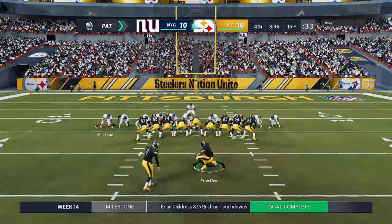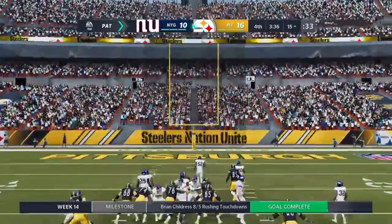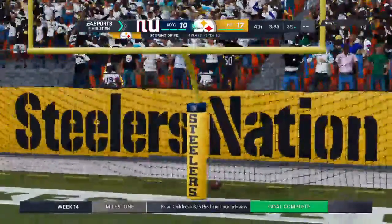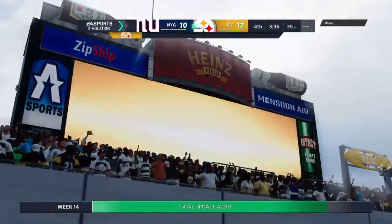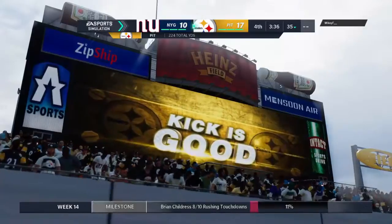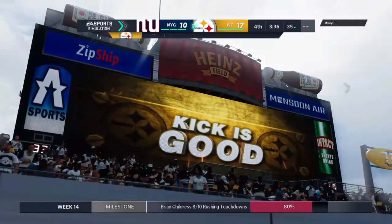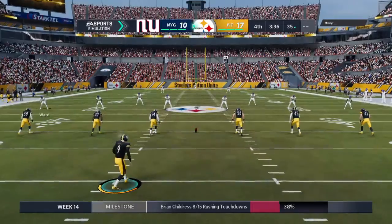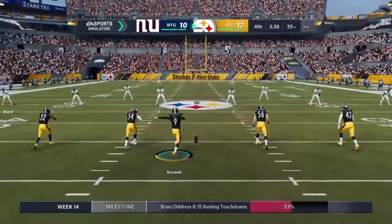And the Steelers are going to take the lead. He's got it as they go up by a total of 17-10. Makes the score Steelers 17, Giants 10. Chris Boswell to kick off for Pittsburgh. Boswell now to kick it away after the touchdown.